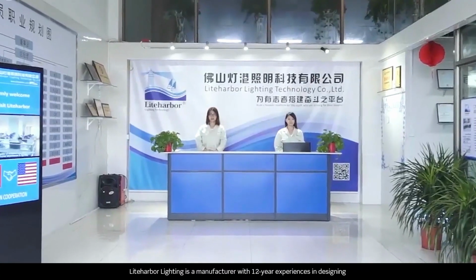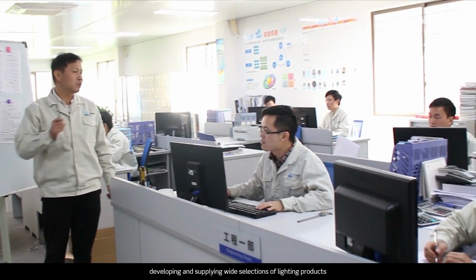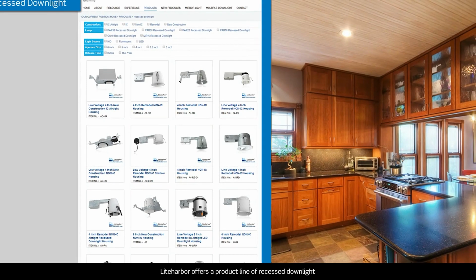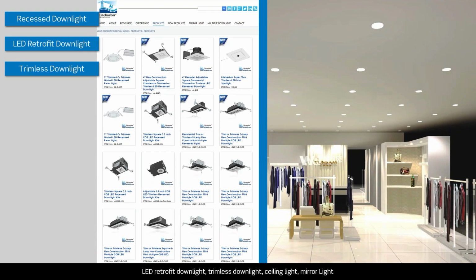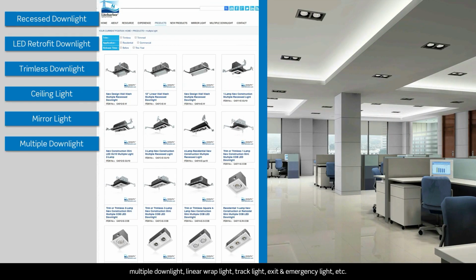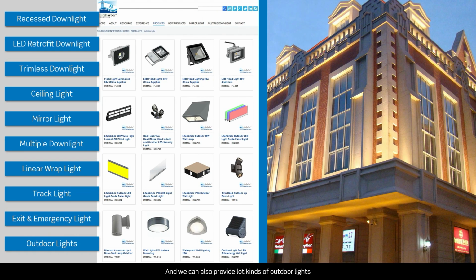Liteharbor Lighting is a manufacturer with 12 years of experience in designing, developing, and supplying a wide selection of lighting products. Liteharbor offers a product line of Recessed Downlight, LED Retrofit Downlight, Trimless Downlight, ceiling light, mirror light, multiple downlight, linear wrap light, track light, exit and emergency light, and we can also provide lots of kinds of outdoor lights.